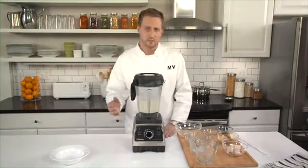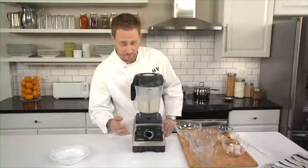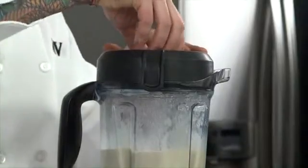Once the program is complete and the machine comes to a stop, go ahead and switch the variable speed portion of the dial for the next step. Turn the dial to variable speed 1, flip the machine to start, and remove the lid plug.